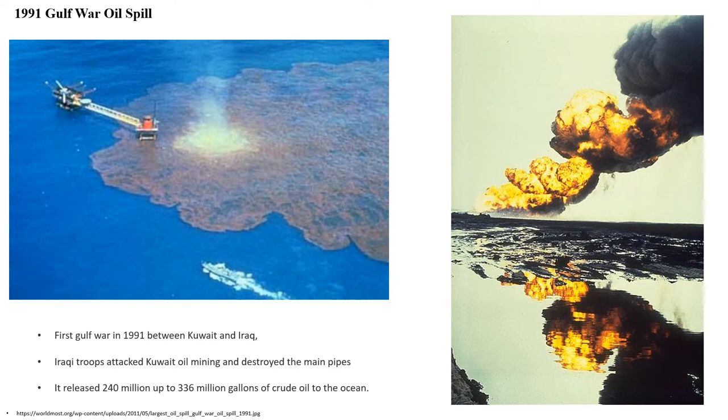One such incident was the greed and war of 1991, where Kuwait's oil reserves became the victim. It started with the occupation of Kuwait by Iraqi troops, destroying main oil pipes, causing spills, and the latter was set ablaze to foil a potential landing by US Marines. This indeed created huge fire and smoke, which apparently inhibited US forces from moving in. Later on, US fighter bombers destroyed pipelines, which created further spillage into the Persian Gulf. The war released 240 to 336 million gallons of crude oil into the ocean.